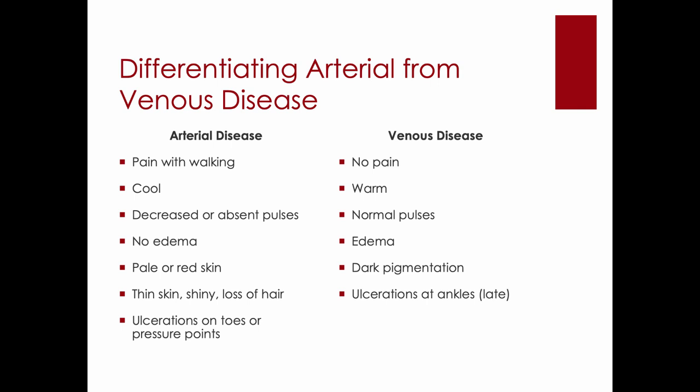Venous disease is different. It's usually painless, even if they have big, ugly wounds on their lower extremities. When it's venous in nature, it's usually painless. Warm, pulses are normal. Even if you can't feel them because of all the edema, you can get pulses with Dopplers.